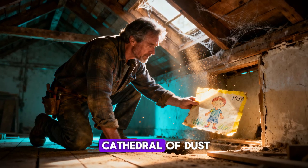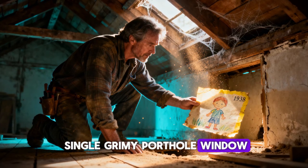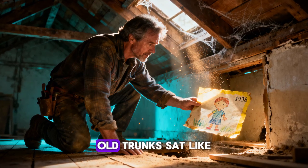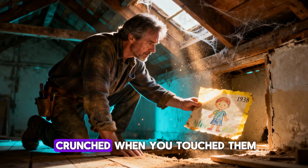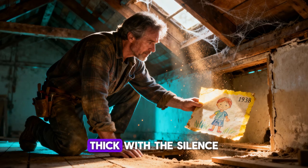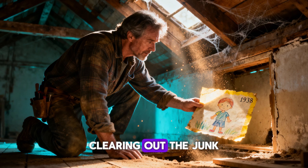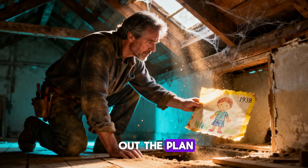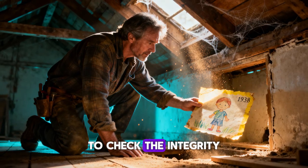The attic was a cathedral of dust. Sunlight streamed through a single grimy porthole window, illuminating swirling galaxies of microscopic particles. Old trunks sat like sleeping giants, covered in tarps that crunched when you touched them. The air was still and warm, thick with the silence of the past. The first week was all prep, clearing out the junk, pulling up the old splintered floorboards, and mapping out the plan.